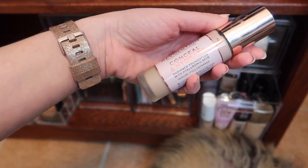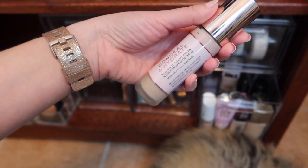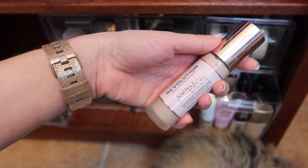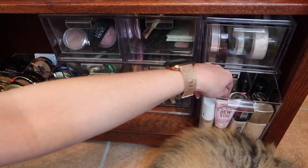The Revolution Conceal and Hydrate, mine's an F4, and it has a pump. I don't know if you guys watched my Get Ready With Me from a couple of months ago where I forgot there was a pump and I was confused. But it has a pump, and we will use this for the week as well.